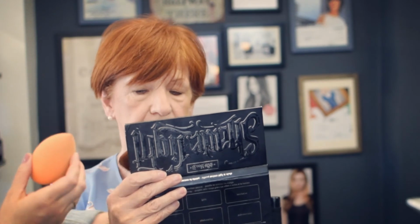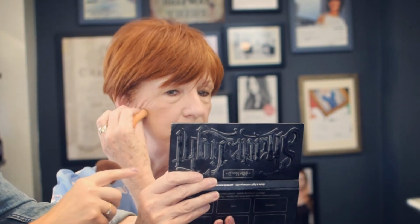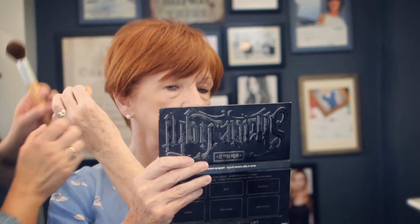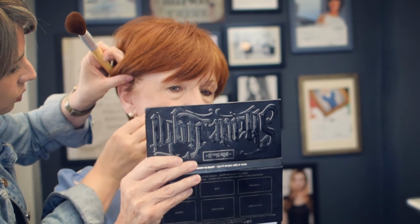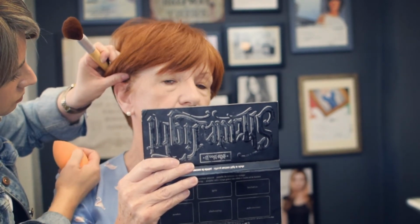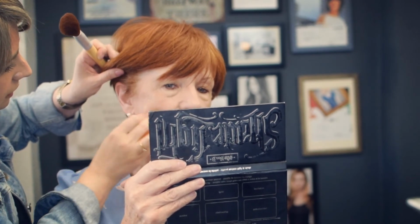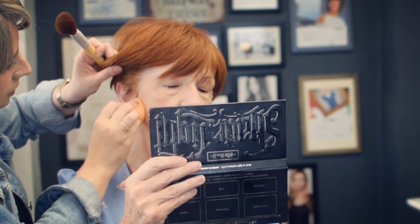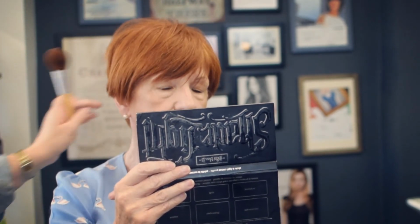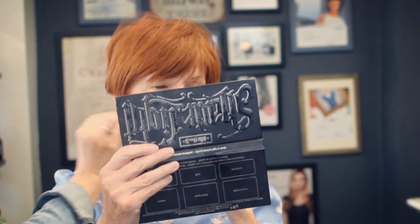Take now your sponge. I'll swap with you. Take your sponge. Go now, up, and then that's it, we'll just clean it up. Okay? Now what you want to do is always press up. Right. If you swipe, you're wiping all your makeup off that you just applied expertly. So if we just pat it up, you're going to get that nice clean line again, like that. So there's never any mistakes. We can always rectify.